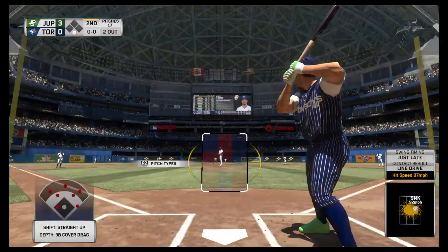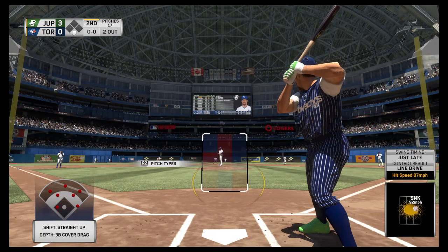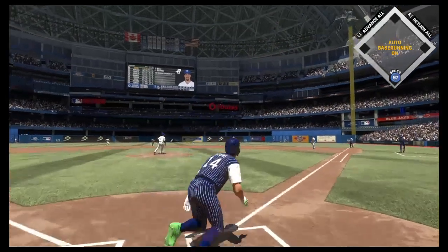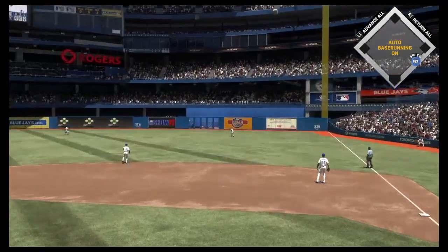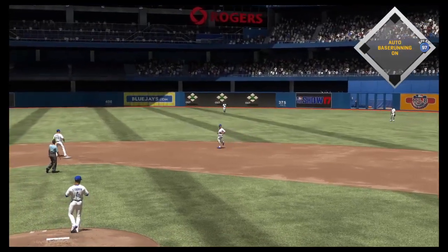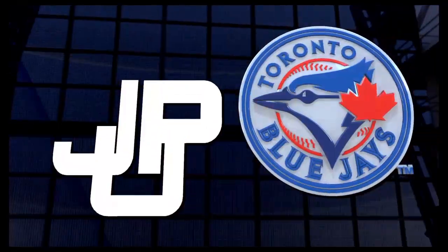Fielder number 14. Stepping in and ready for another shot, Billy Burns. 0 for 1 for him here in this one. This is pulled into right. That gets down, and the inning continues. So Yoan Moncada has a chance following that 2-out base hit.